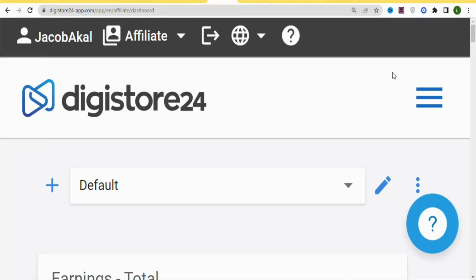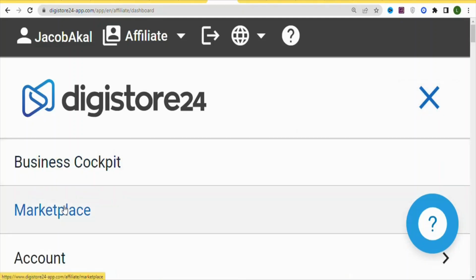So now let's get into the details. The first step is that you're going to create your Digistore24 account. Once you create your account and log in, what you have to do is just click right here. Once you click here, you are going to click on the marketplace so that you can find products to promote. So just click right here, marketplace.